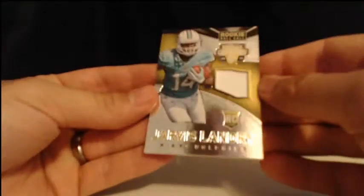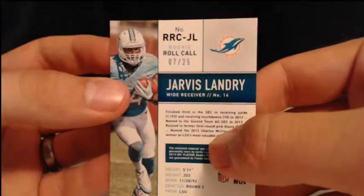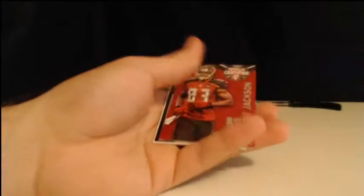Miami Dolphins, Jarvis Landry, gold, single color relic there, rookie roll call. 7 of 25 for the Fins, nice hit there. Head out to Charles C. If you hit a Cowboys here in this last box, you might want to just go buy a lottery ticket or two.